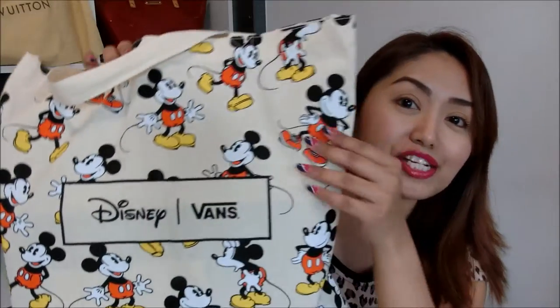And what is so cute is the bag. This is actually a cloth bag which you will get for free each time you buy any pair of Disney themed shoes. So let me just quickly show you the shoe box. It's also very cute. And yeah, this is the shoe box.